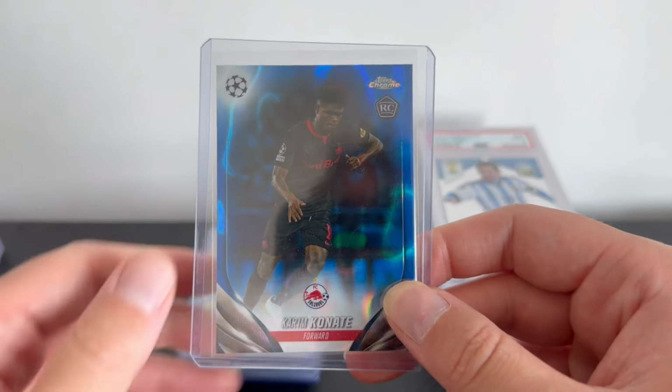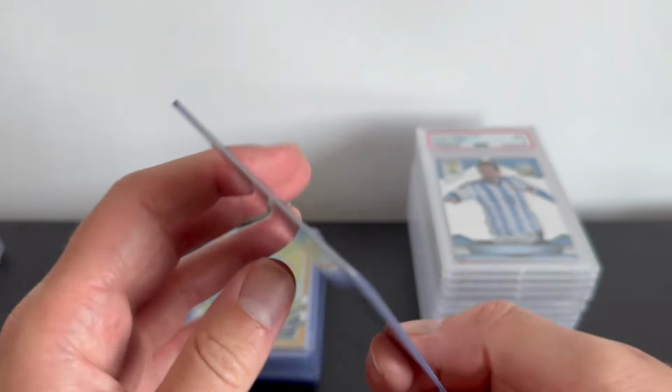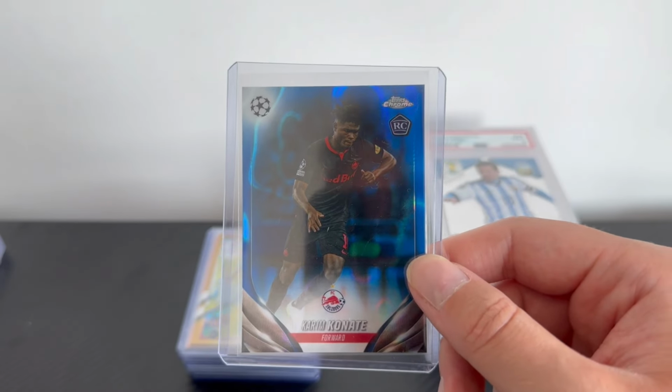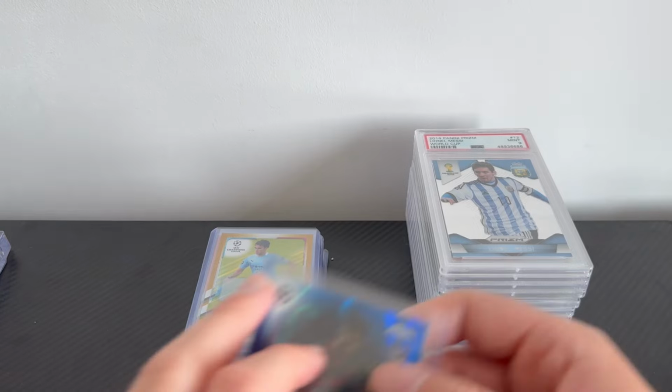He's not linked with too many big clubs, but he has got potential. It's a short print, blue wave. I'm not in a rush to move him on as a result. We'll see how he gets on next season. If the goals continue and he's linked to a big club, that is when we might look to sell up.